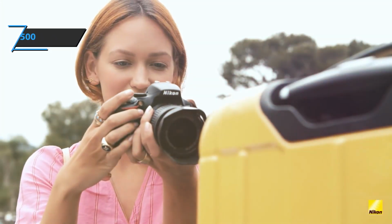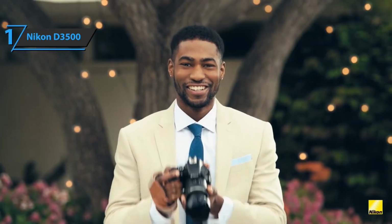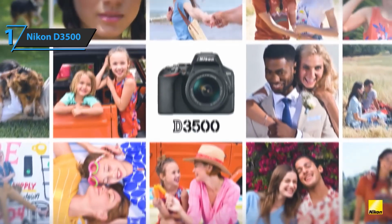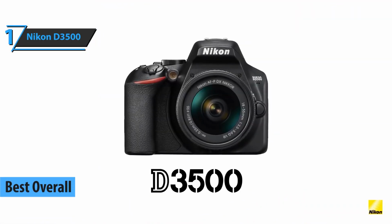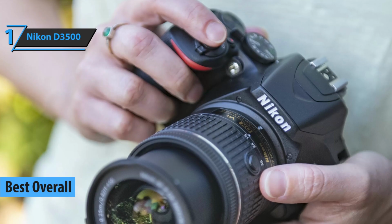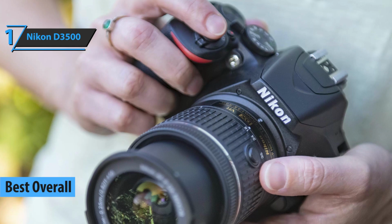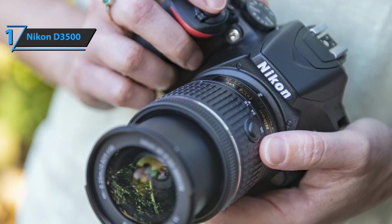And finally, thanks to its great features, high-quality performance, and a really good balance of price and quality, we can freely conclude that the Nikon D3500 is the best overall entry-level DSLR that can be found on the market in 2021. The Nikon D3500 is an entry-level DSLR from the company's popular line that has proven itself in the market as extremely competent in beginner circles.